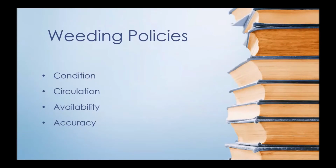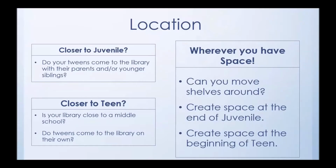So as you're going through your weeding process, just think about your policies. Condition of the books, circulation: are they circulating? Would they circulate better somewhere else? Availability: can you get the book in through interlibrary loan? So maybe it's not a book that necessarily works well in your collection, but if you can get it from another library, it will be there in case you do have a patron who wants it. And then if you're doing nonfiction, of course, is the book still accurate, or do we need to maybe update what's in the book? And then location.